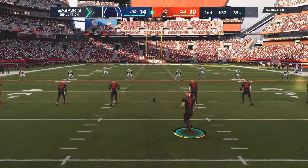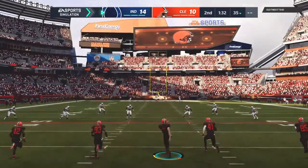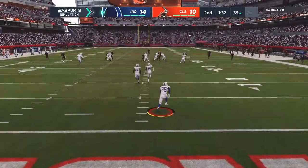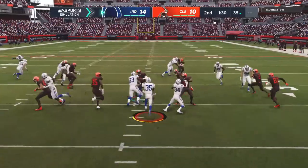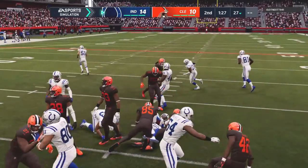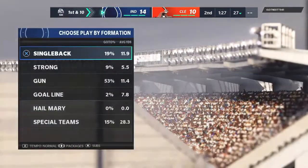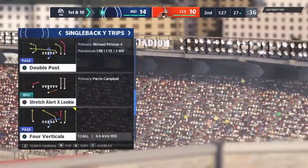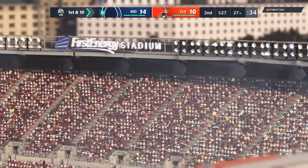So not much time to speak of remaining in this first half as the kick's away. Now this will make it into the end zone. And he'll wind up getting a couple extra yards here for his trouble and bringing it out of the end zone as he's down at the 27. At their own 27-yard line.